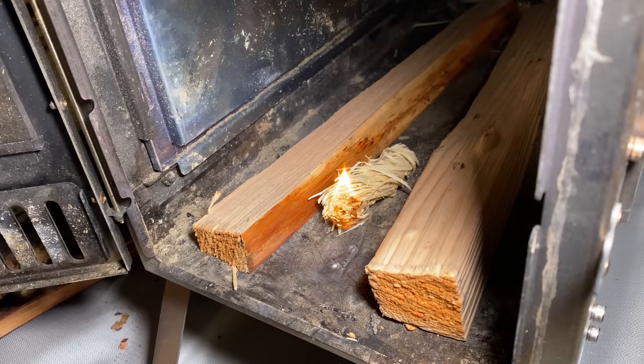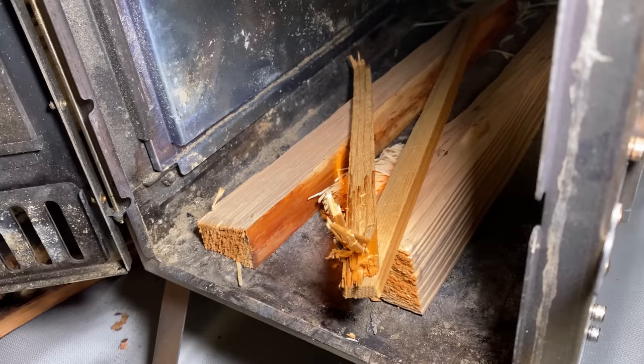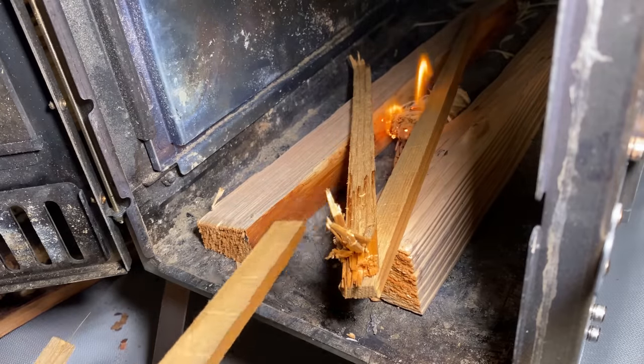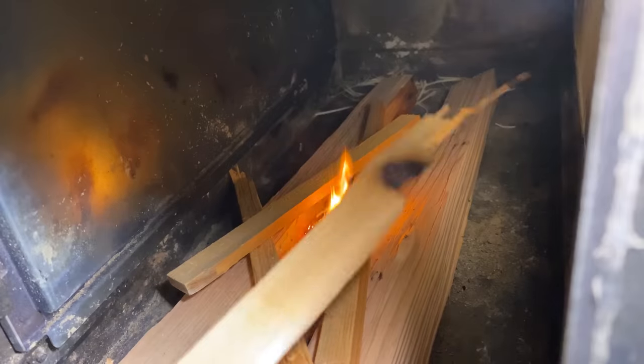I got some cedar in here, little cedar strips. And I'm hoping we'll really, really get going. Nothing like the smell of cedar.